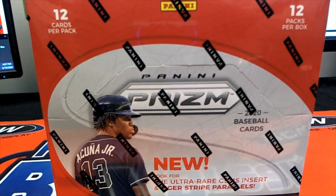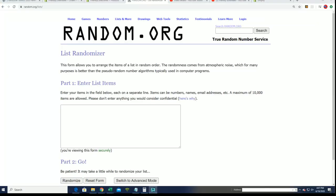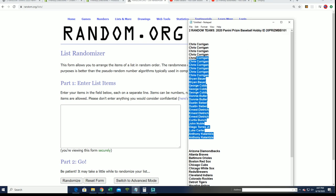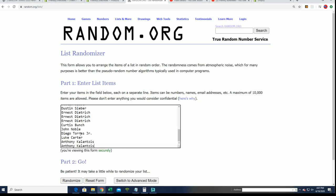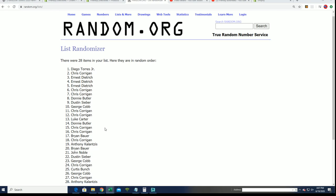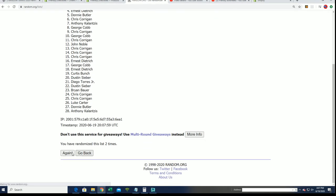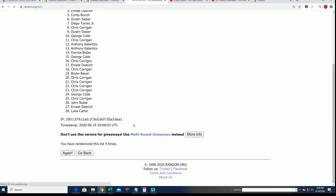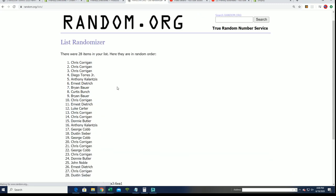Good luck, everybody, in Prizm Baseball. Let's do this thing. Let's see what happens and who's getting what team in the break. Seven times two for the owner names. Good luck, everybody, in the new Prizm Baseball that is ripping. Brand new stuff around here. Lucky number seven. First random is done.